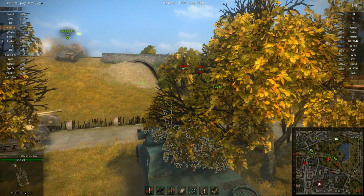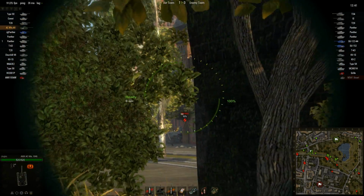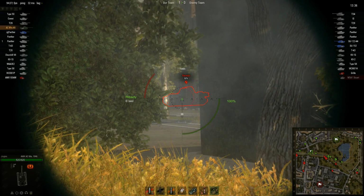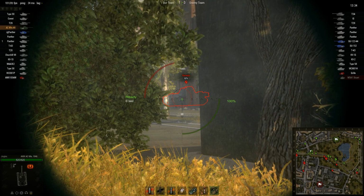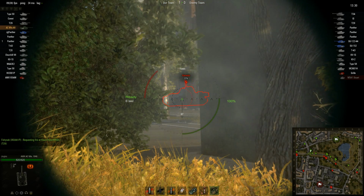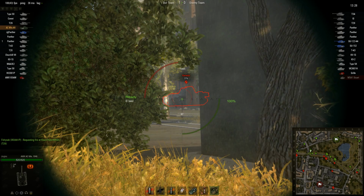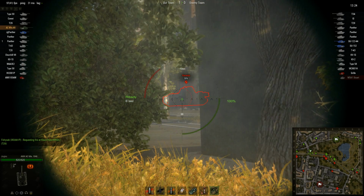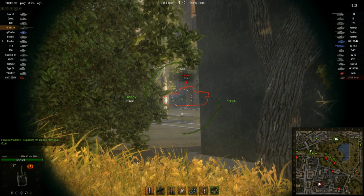So this Churchill is doing nothing useful, and bang. This poor guy in the Panther, it looks like he does have the L100, I think. It might be the L70, 75mm, whatever. He's got it stuck around the other side of that. Can't even return fire. He can't get his gun pointed at me.